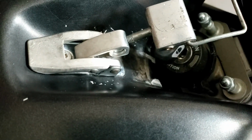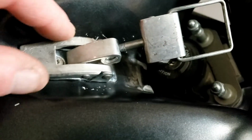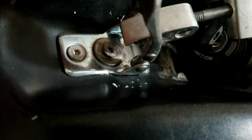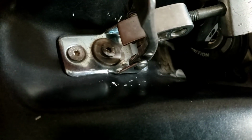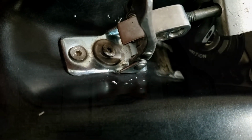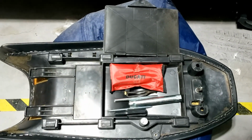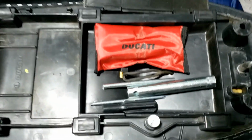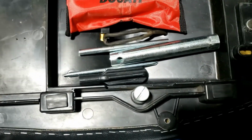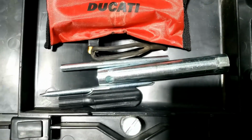Not a great idea, Ducati. Quick release, nice, but yeah. So just a couple of Allen bolts, no doubt some random size. Look like 3s to me. And underneath the seat there is a genuine Ducati toolkit, which you can get to as long as you've got a big ass screwdriver. And apparently it's everything you need to service your Ducati.